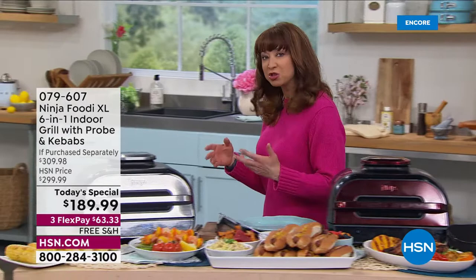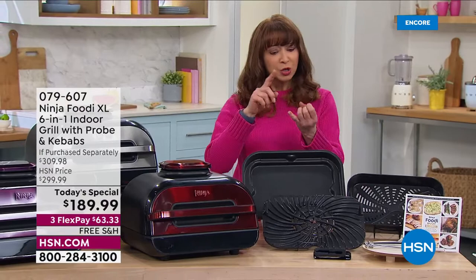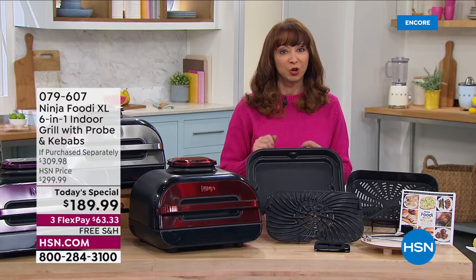You will do everything in this. I mean, I'm serious. You'll do pork loin, you'll do bacon, you'll bake brownies, you'll bake a cake in this, but you will grill like nobody's business.